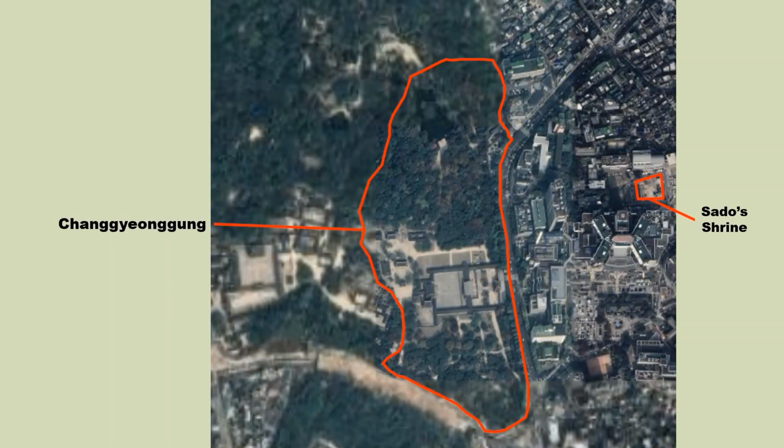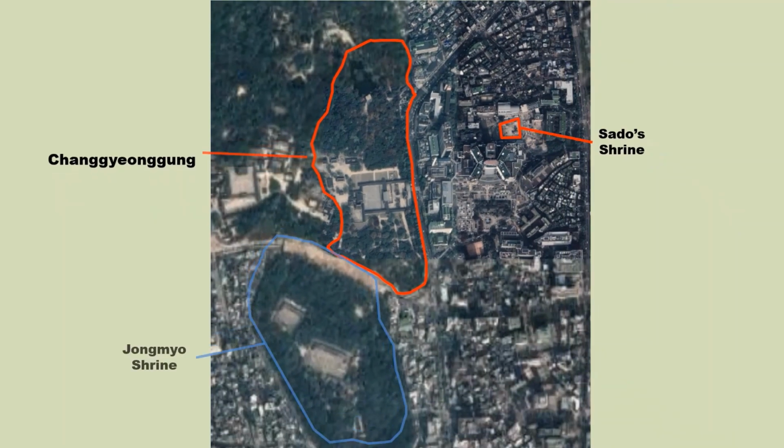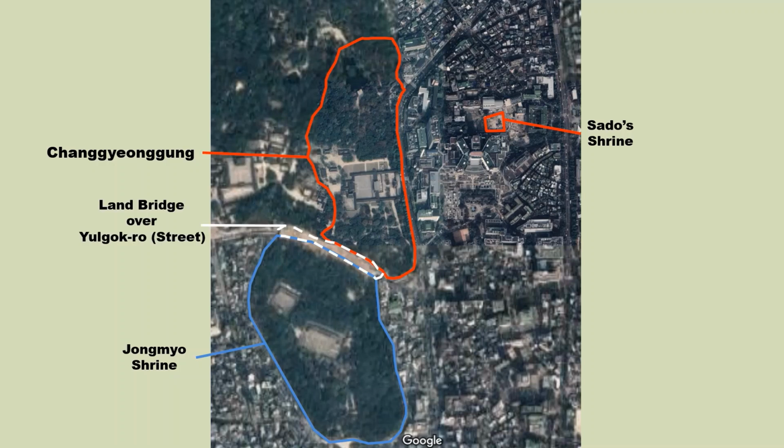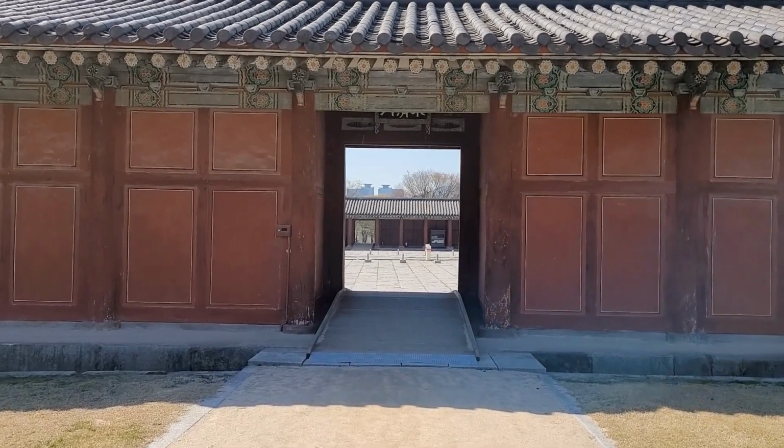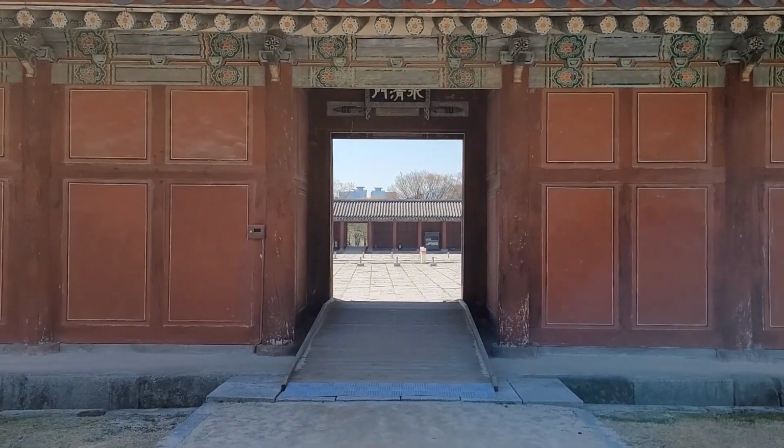Besides Sado's shrine, seen in part 1, a land bridge reconnecting the palace and Jongmyo Shrine is almost complete. These days, reenactments are breathing Chosun life back into the restored palace, weather and virus protection permitting.